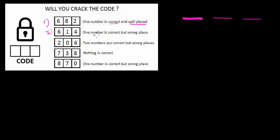It says one number is correct but it is in a wrong place. Now let's take number 6. 6 cannot be that number because in condition 1 it says if the number is correct it's in the right place. Now if 6 was correct, then it has to be in the right place, but this condition says the correct number is in the wrong place. So 6 is ruled out here. So let's take off 6 from this condition.